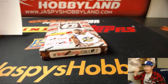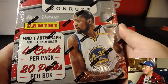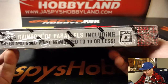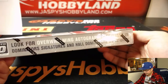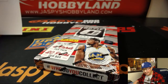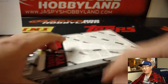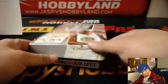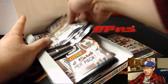All right, so let's do this. I don't think there's any kid reporters in this one. One autograph per box on average. A lot of parallels in here. Could be a hot box, which would be awesome. The big thing is, since this is 16-17, Jason K, who has the 76ers, pretty much if you get any Ben Simmons card out of here, like a refractor, that'll not only pay for the spot, that'll probably pay for multiple spots.